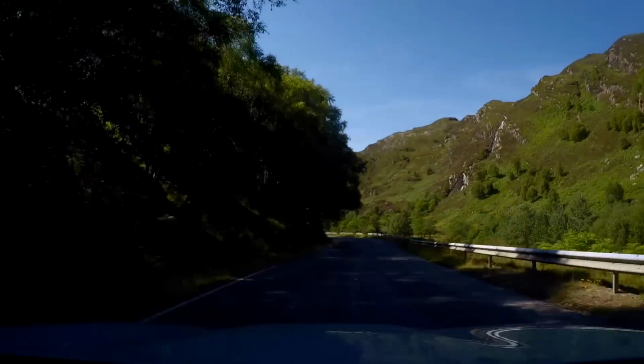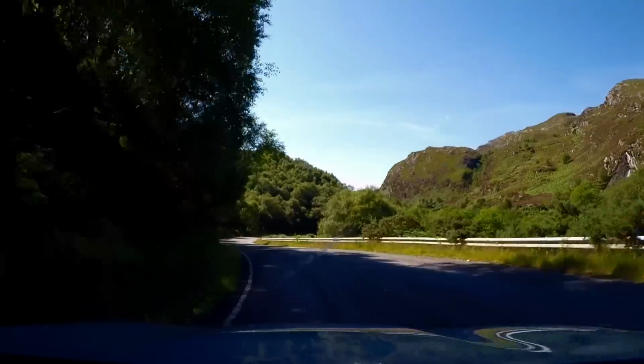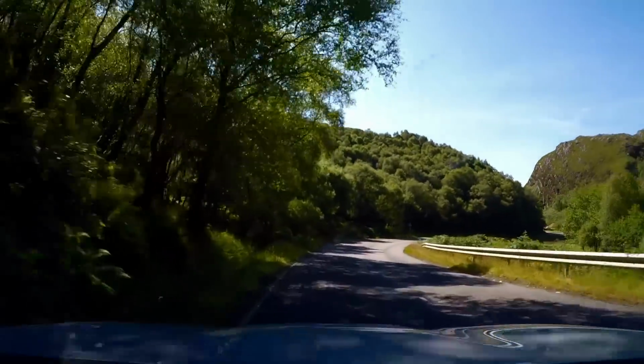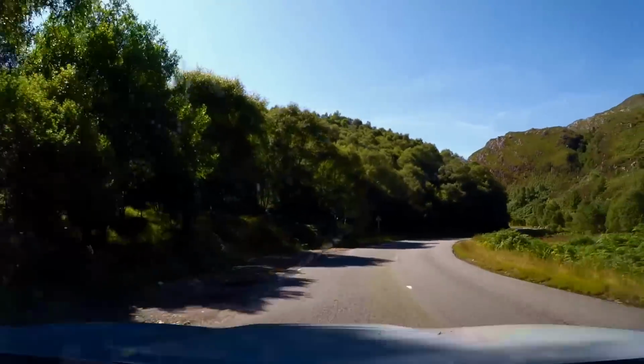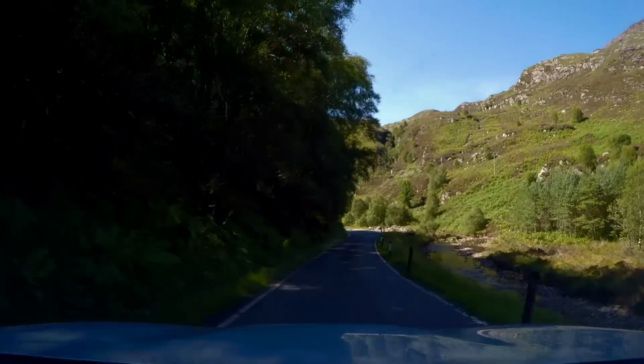Road signs become more important when you're not familiar with the road. So the last road sign there was double bends, and then there's another road sign coming up here, road narrows from the offside. So I'll take that as a clue that we're entering another stretch of single track road.